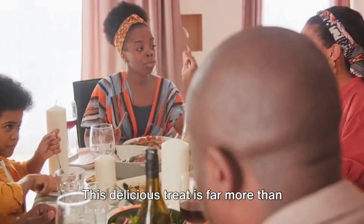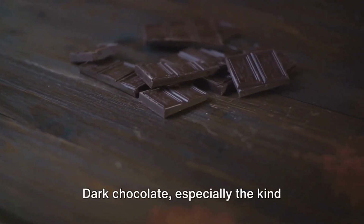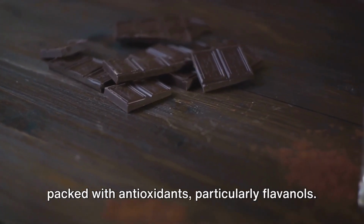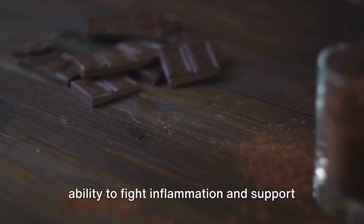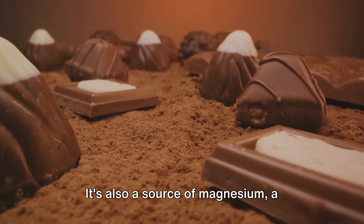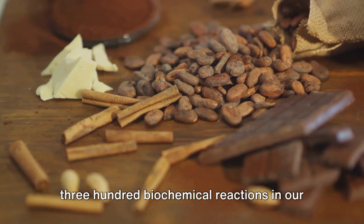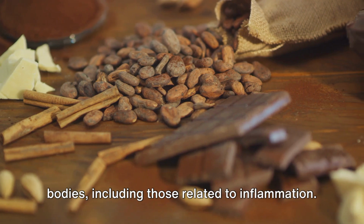This delicious treat is far more than just a guilty pleasure. Dark chocolate, especially the kind that's 70% cacao or more, is packed with antioxidants, particularly flavonols. These compounds are known for their ability to fight inflammation and support heart health. But the goodness of dark chocolate doesn't stop there. It's also a source of magnesium, a mineral that plays a crucial role in over 300 biochemical reactions in our bodies, including those related to inflammation.